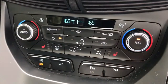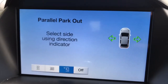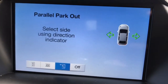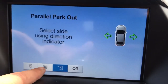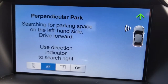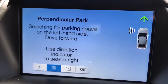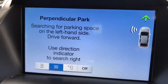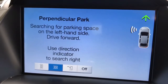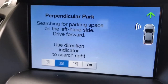So if I hit that button and then move the camera up to the screen again, you can see there that it's telling you to select a direction with the indicator for parallel park out. Basically, this car is able to parallel park you, or perpendicular park, as you can see just there. So it'll either park in a bay or parallel by taking full control of the steering itself. So you basically control the gears, you do what the car tells you, you brake and accelerate, but the car will do all of the steering for you. Again, we've got full videos showing this working on our website, which I'd highly recommend watching.